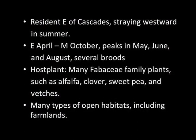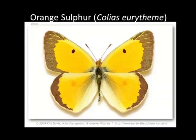Multiple broods, depending on the year, could have three to four. Host plants, Fabaceae family plants, so alfalfa, clover, sweet pea, vetches, and many types of habitats, especially for those immigrating westward, can be in several different kinds of habitats.